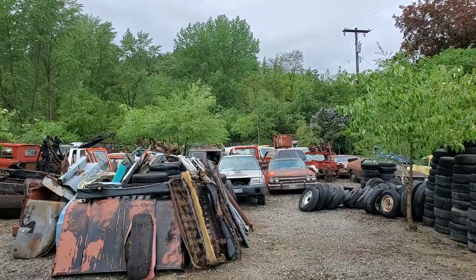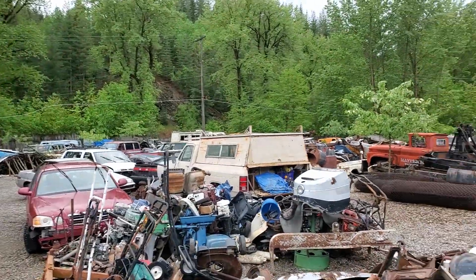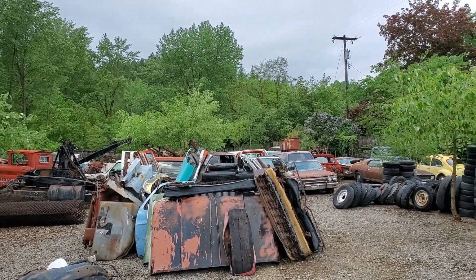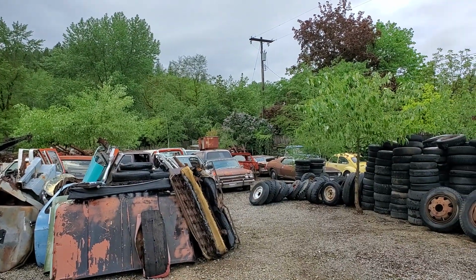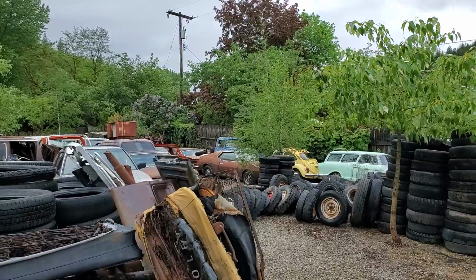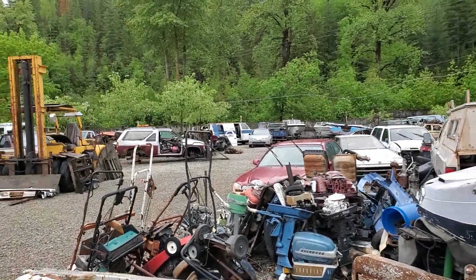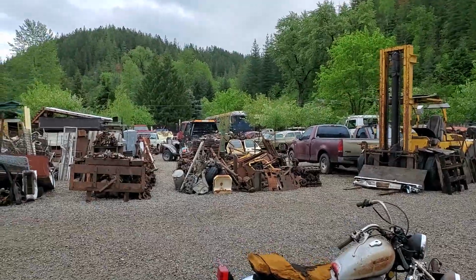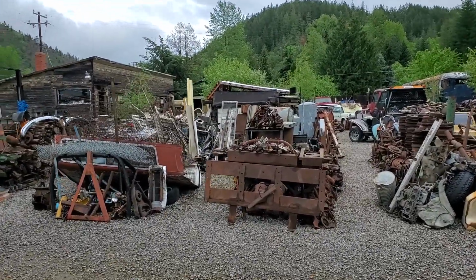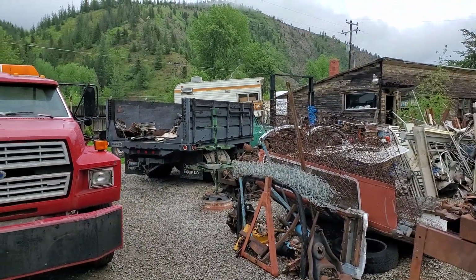And again, just a lot of stuff. Trying to not go too fast through this. But I'm having a lot of fun. Been raining pretty hard today. Last day or two, it's been pretty hard on the rain.